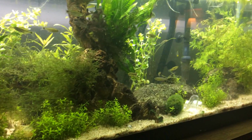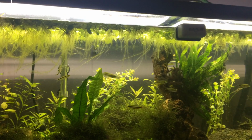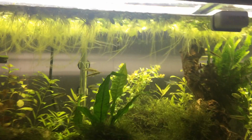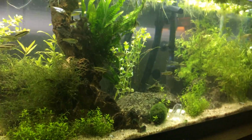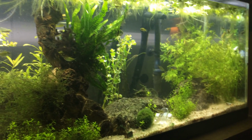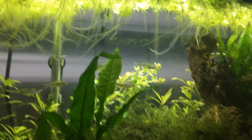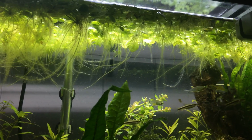So I also took out, you can't really tell, but I took out a ton of frogbit. I had so much frogbit in this tank that it was actually having a hard time getting any light to the bottom. So I took out, good Lord, probably about 3 or 4 plastic sandwich baggies full. I mean, I just pulled it out by the handful. It was ridiculous how much of it I took out. And even now, looks like I got to remove a lot more because it is crazy.